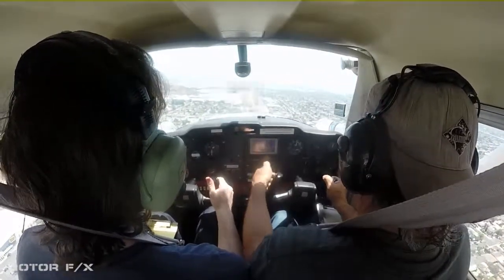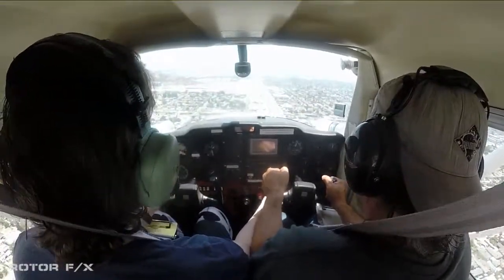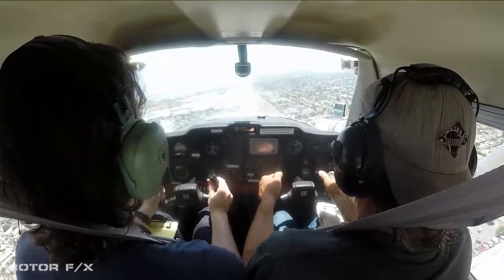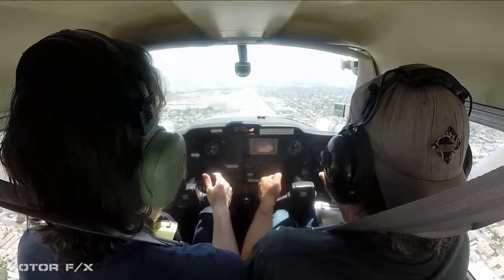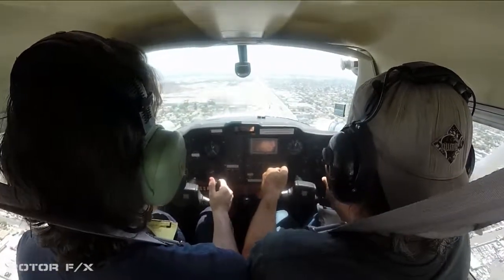Now give me 30 degrees of flaps. Okay, good. Right there. Now don't freeze on the controls. That's the most important because turbulence may tilt us all of a sudden. You're not used to it yet. Very good. Nicer. Looks like we're going to make it to the runway.